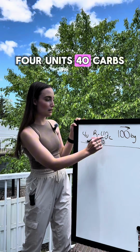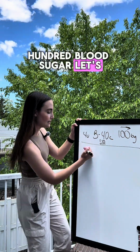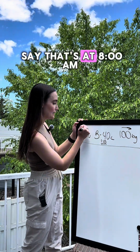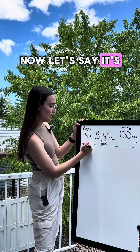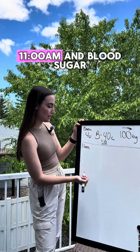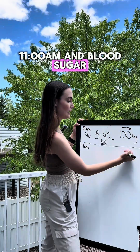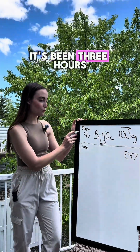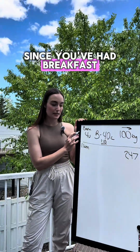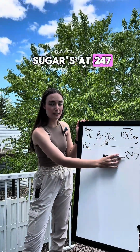4 units, 40 carbs, 100 blood sugar. Let's say that's at 8 a.m. Now let's say it's 11 a.m. and blood sugar is at 247. It's been 3 hours since you had breakfast, and now our blood sugar is at 247.